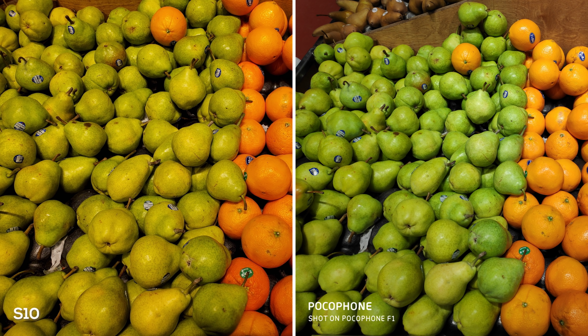The Galaxy S10, you can see that the orange is a little bit more orange than the oranges on the Poco F1, but instead of bumping up the contrast on the pears, it decided to introduce some yellow tones to give it more of a warmer vibe.